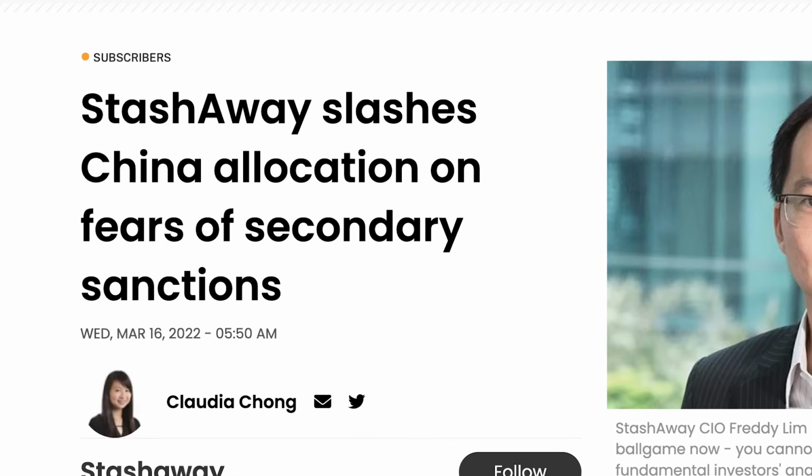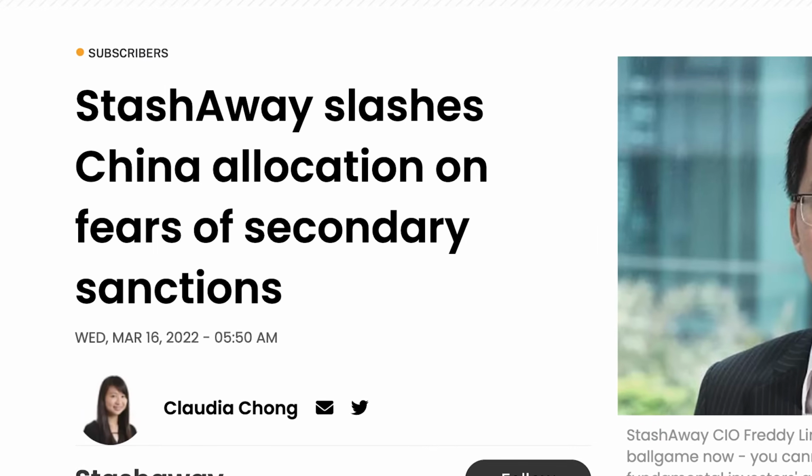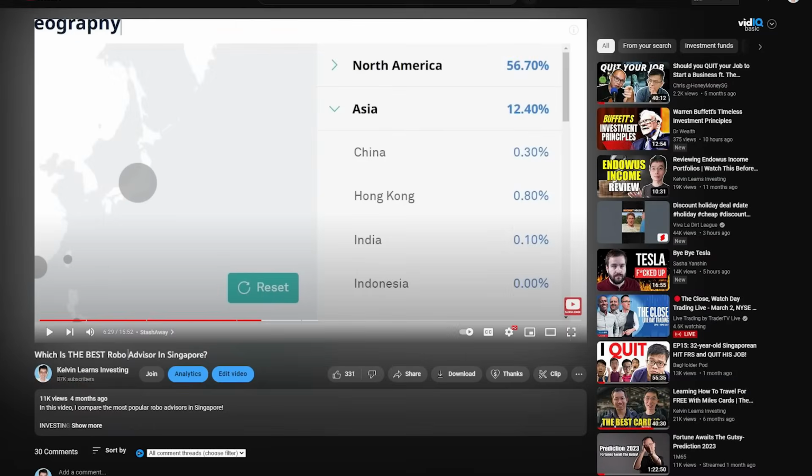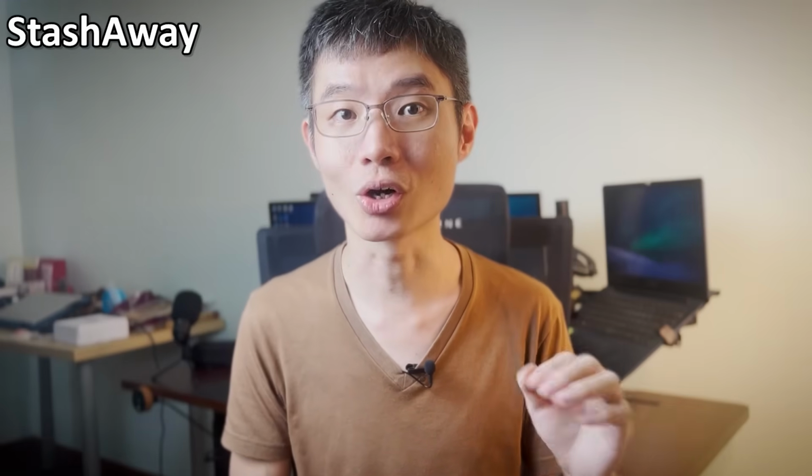For example, selling away their China allocation right at the bottom of the market and missing out on the whole run up. And speaking of China, back then they had almost 0% China allocation, but now it has been increased back to 6%. But of course, it's still too early to tell whether this is a good strategy or not. So we will just have to continue checking StashAway performance over the long term.